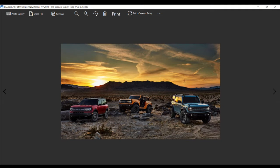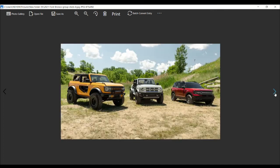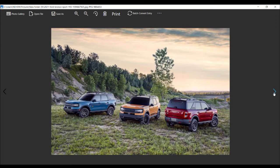And this right here is the Bronco Sport, and this right here are the two Broncos. They both have that rugged appeal. Of course, the Bronco Sport and the two Broncos, the 4-door and the 2-door. Bronco Sport. And these are the three Bronco Sports.